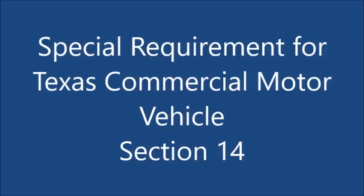14.5. Special requirements, operating rules. 1. Coasting. It is unlawful for a commercial motor vehicle to coast down any grade, even with the clutch disengaged while the transmission is left in gear. If it is necessary to shift to a lower gear, do so before starting down the hill.